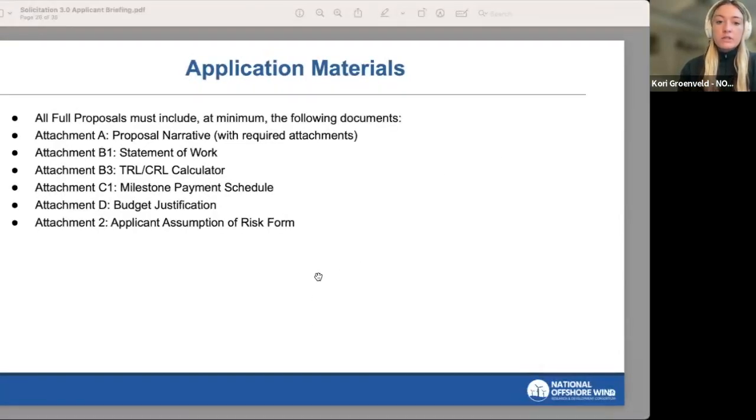Just a few notes on these application materials that will apply to all of the projects. So attachment A, the proposal narrative. This is where you'll summarize the project and also answer specific questions regarding project benefits. Then there's attachment B1, the statement of work. This is where you'll document exactly what you'll do in the project milestone by milestone. So what the full scope of work is for the project in chronological format.